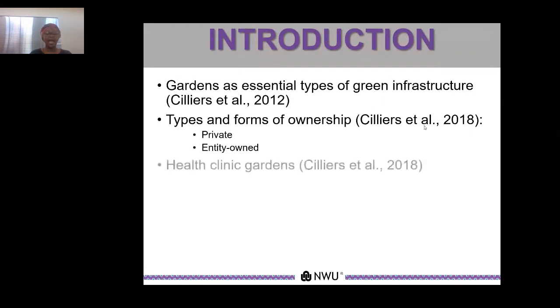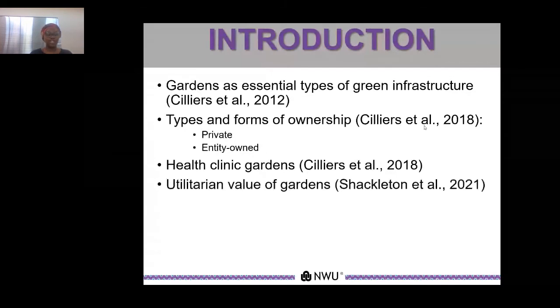In South Africa, health clinic gardens are another type of garden that is developed by different stakeholders on government owned land. Now, in line with the provision of ecosystem services for improved quality of life, different types of gardens grow different plants that provide a variety of utilitarian properties. These include types of food and medicines, but we should not focus just on food and medicine, and should equally consider their provision of other ecosystem services as well.